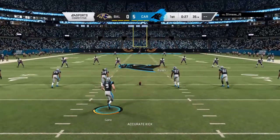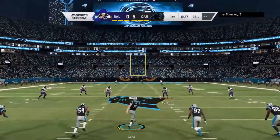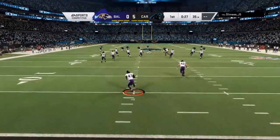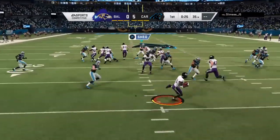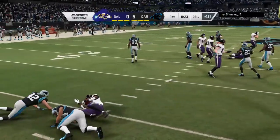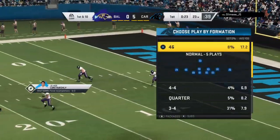After knocking through the field goal, here's Gano back out there now for the kickoff. This fielded at the 2, and he'll bring it a few past the 20 to the 23-yard line.